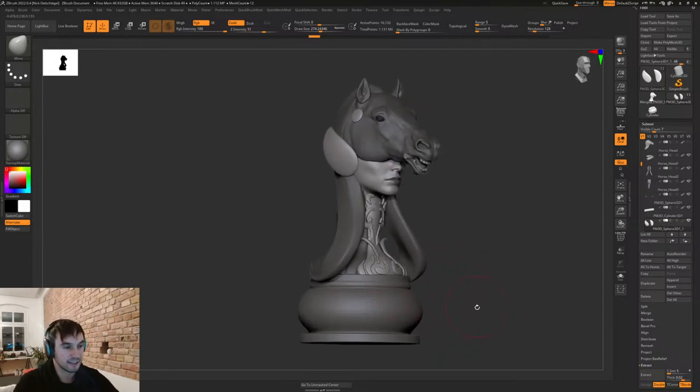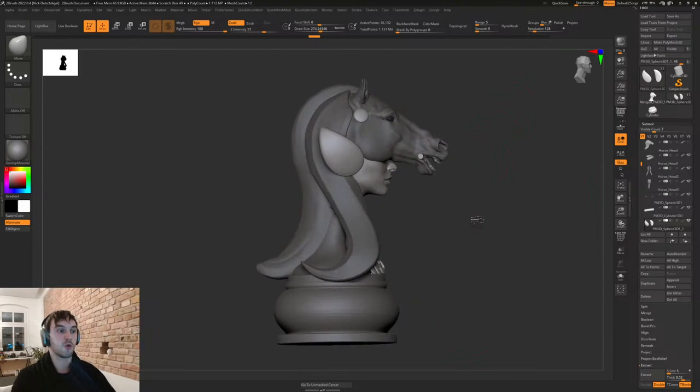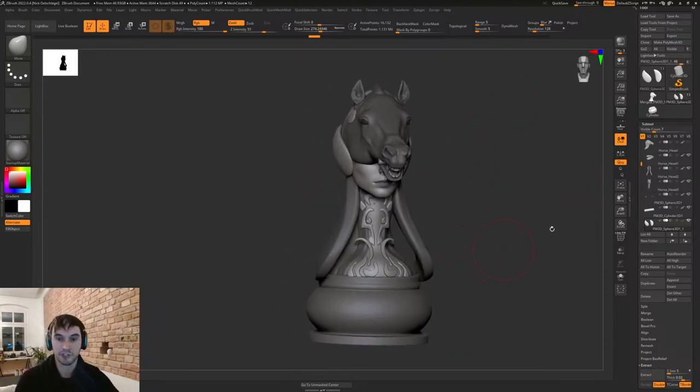But I think this is the industrial designer in me speaking. Imagine we have a field full of these figures and you still have to be able to read it. The horse can't look too crazy, or you don't know. Is it a horse? Is it a bishop? You know? So I want to be very clear on design language.